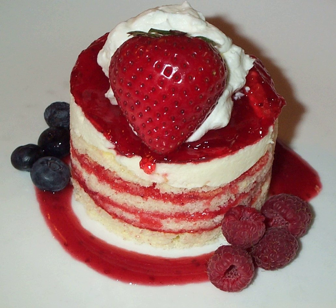Some convenience versions of shortcake are not made with a shortcake, i.e. biscuit, at all, but instead use a base of sponge cake or sometimes a corn muffin. Japanese-style strawberry shortcakes use a sponge cake base, and are a popular Christmas treat in Japan.